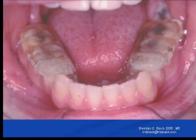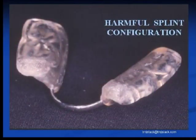This is the splint that the patient was wearing when he presented to my office. It's a little teeny-weeny splint that people make to put on the back teeth to eliminate interferences, because they think interferences cause muscle engrams, which causes the pain. As you can see, it wouldn't do a bit of good in this patient's case.